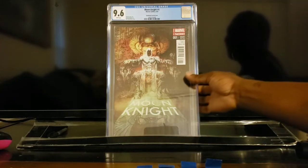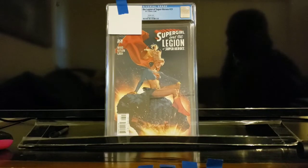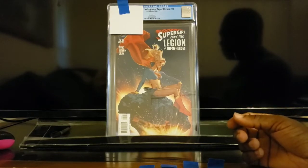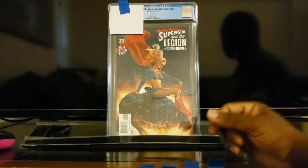So I'm happy, man. To me, not every book has to be a 9.8 in order to like it, enjoy it, appreciate it. So enjoy what you have, man. If it's in your budget, it's a book you love, 2.0 to 9.8, man, or whatever grade you got. Just be happy you have it. That's my opinion. I know some people out there, if it's in your warehouse, keep rocking.